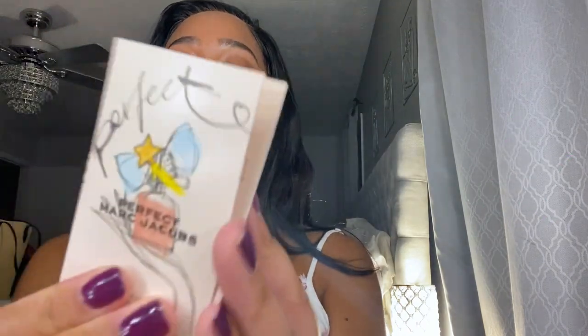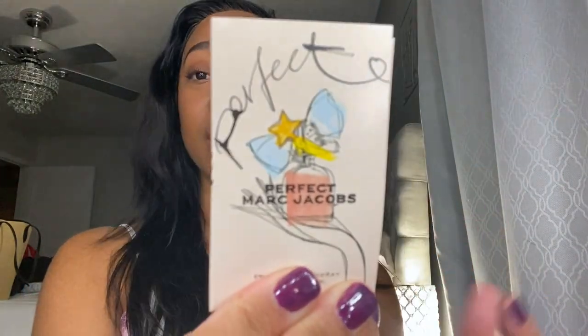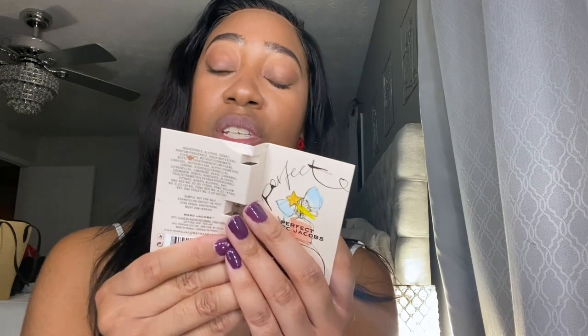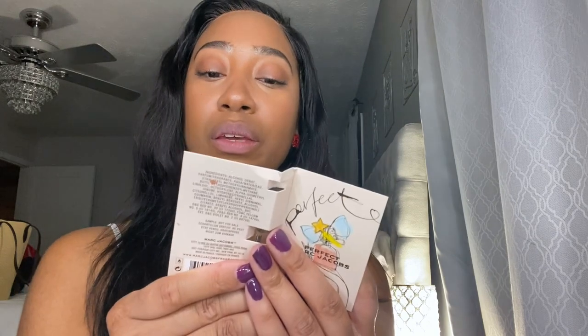Next, we have Perfect by Marc Jacobs. Again, I've never smelt this scent before. This is new to me. This is what the bottle looks like. If you are interested in purchasing the actual bottle, this is the sample that they gave me. The inside says, Perfect Marc Jacobs, a bright daffodil and juicy rhubarb accord meets soft cashmeran and comforting notes of almond milk. Dazzling and unexpected. Perfect, just like you. Let's see.